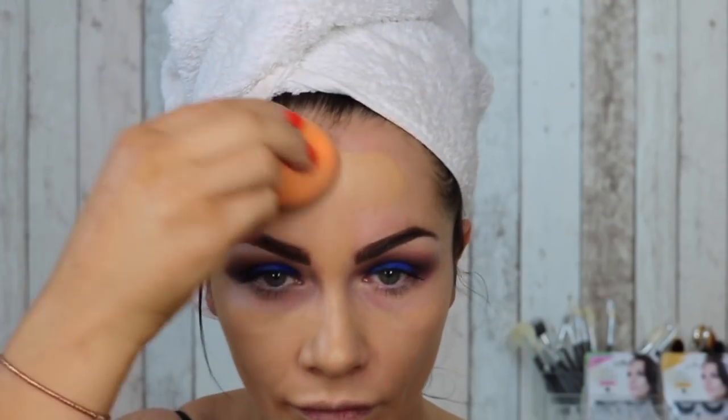As I'm looking a little bit more bronzed, as you can see, I'm going to use the MAC Studio Fix, which is one of my faves as well for full coverage. It's in shade NC25. I'm just putting that in the back of my hand, and with my beauty blender, I am going to start tapping that into the skin. So always remember, this is a beauty blender, and it's used to tap into the skin. So I'm tapping that foundation right into the skin, right across the lips. So foundation done.